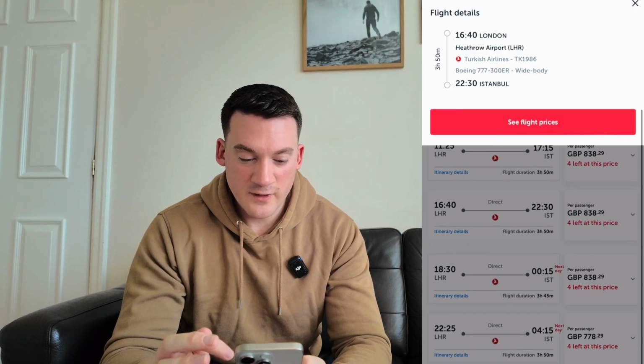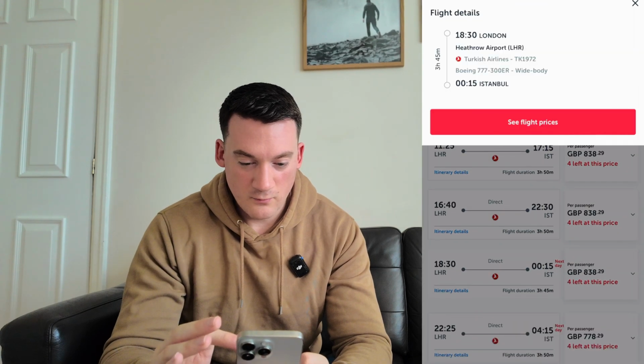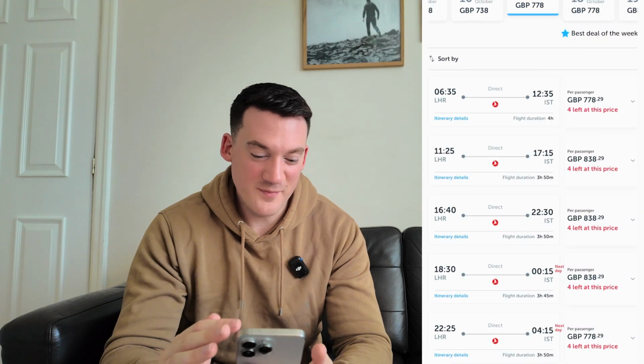So that's one wide body. The next one is also a wide body. The one after that is also a wide body. And the one after that is also a wide body. So out of the 5 flights that are going this day, 4 of them are wide body aircraft where you can have a proper lie flat seat.